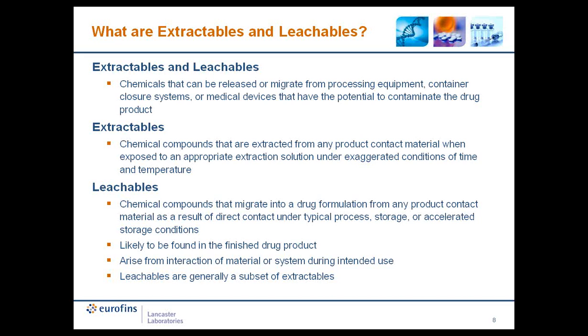As a group, extractables and leachables are chemicals that can be released or migrate from processing equipment, container closure systems, or medical devices that have the potential to contaminate the drug product. However, they are different when considered individually. By definition, extractables are chemical compounds that can be extracted from any product contact material when exposed to an appropriate extraction solution under exaggerated conditions of time and temperature. The key to this definition is that extractables are generated under conditions more severe than that which the product would typically encounter. We will be discussing the establishment of appropriate exaggerated conditions for extraction during the course of the webinar.